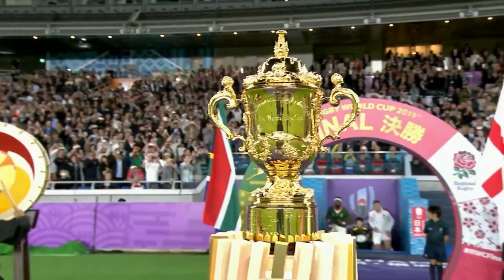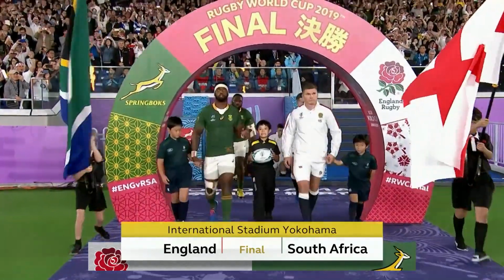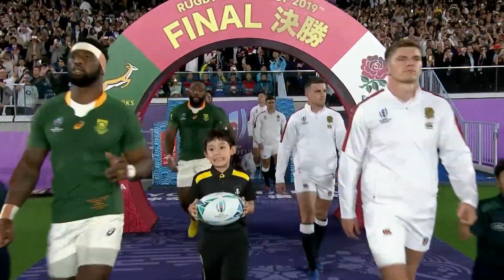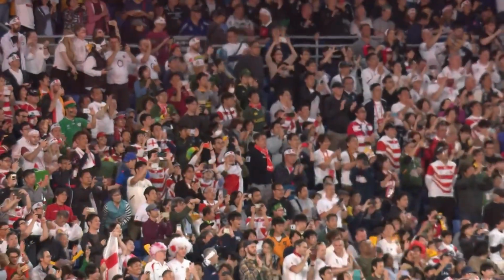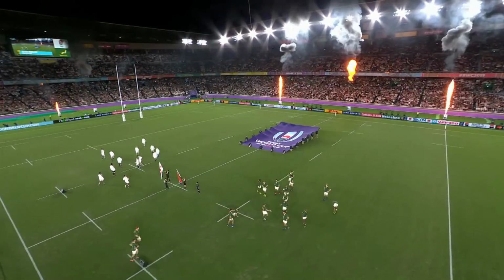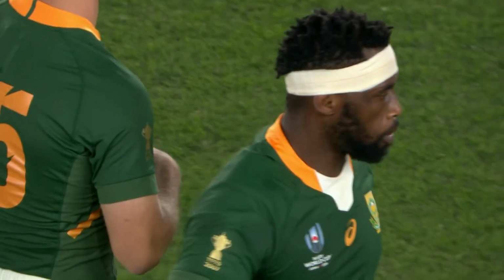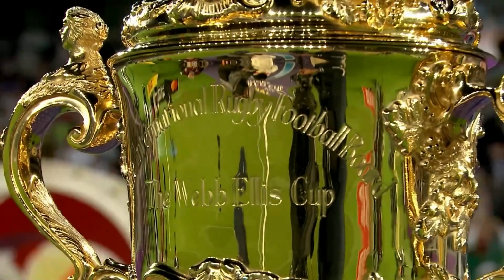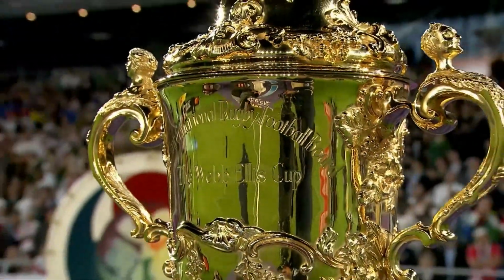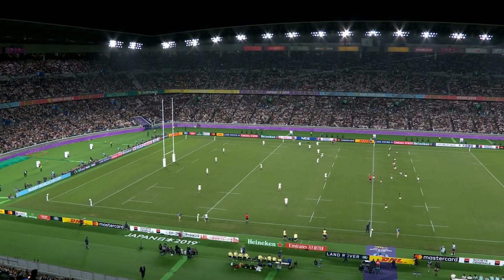The stage was set for the final match of Japan 2019 as England took on South Africa in the biggest game of all. The last time these two met at a Rugby World Cup was in the 2007 final, where the Springboks ended victors in a tryless 15-6 tussle. Who would triumph at International Stadium Yokohama? Could England claim a second title, or would South Africa lift the Webb Ellis Cup once again?